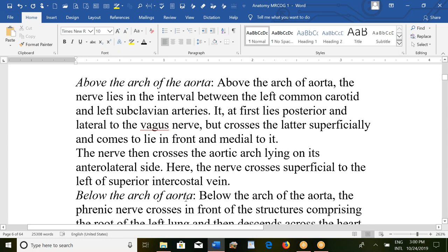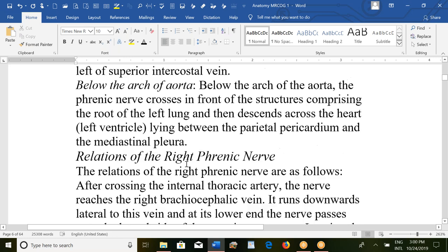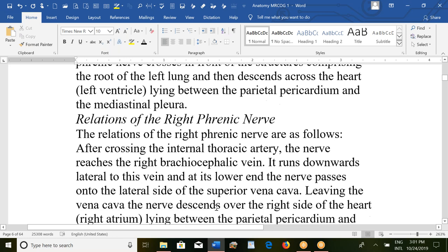Below the arch of the aorta, the phrenic nerve crosses in front of the structures comprising the root of the left lung and then descends across the heart, the left ventricle, lying between the parietal pericardium and the mediastinal pleura. On the right side, there are some differences. After crossing the internal thoracic artery, the nerve reaches the right brachiocephalic vein, turns downwards lateral to this vein, and at its lower end, the nerve passes on to the lateral side of the superior vena cava.